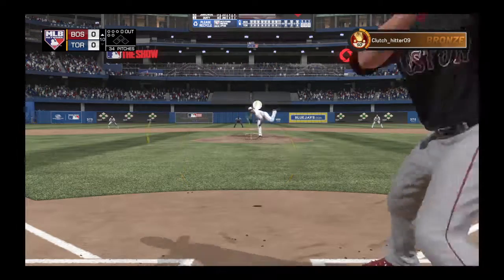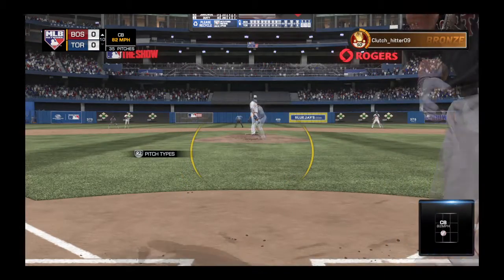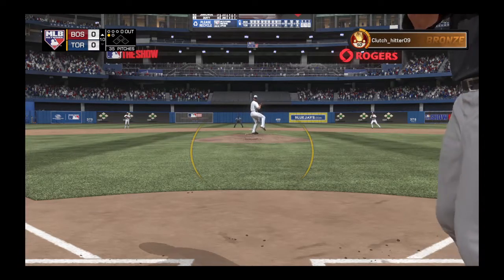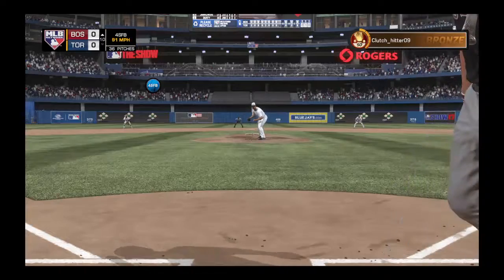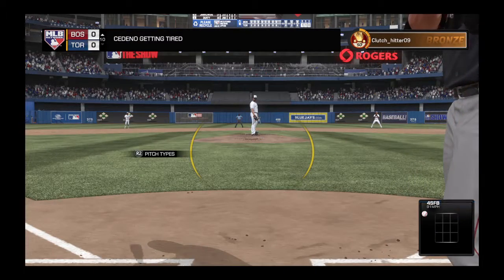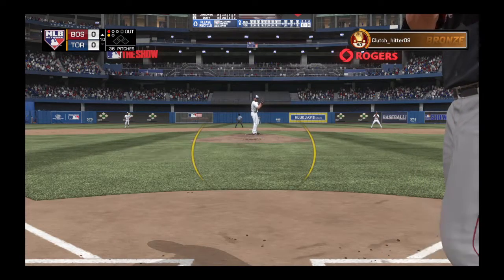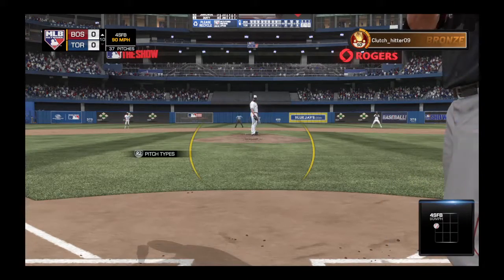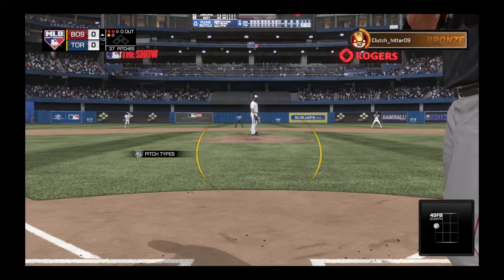First pitch on its way. Takes a look down at the knees for a strike. Here comes the 0-1. Off the plate, 1 ball, 1 strike. Ready to deal. Here's the 1-1. A close pitch, but just a bit outside. He wanted it, but it's 2-1.